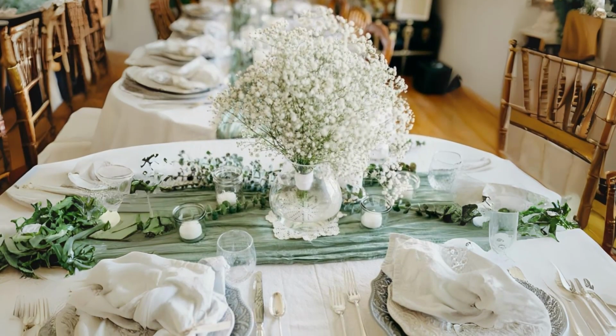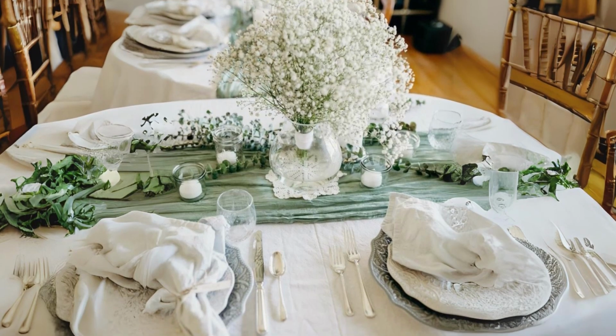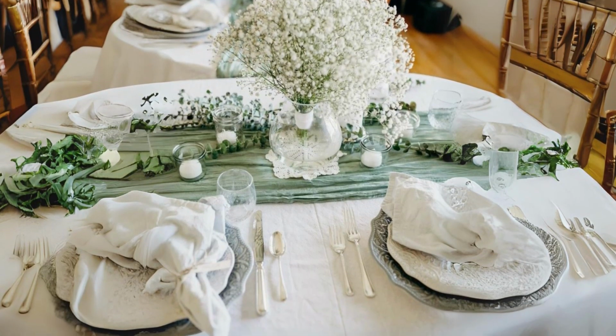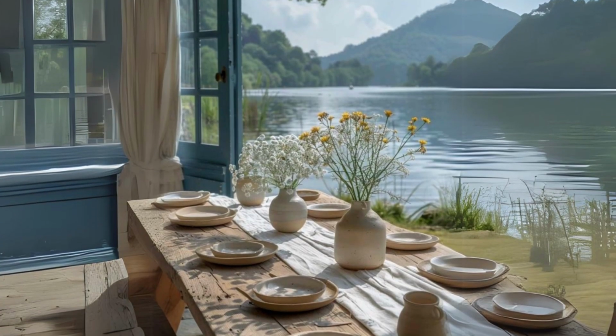Fresh summer table decor. Embrace the freshness of summer with light linens, green foliage, and white flowers. Use natural materials like wood and stone for a calm, earthy vibe.